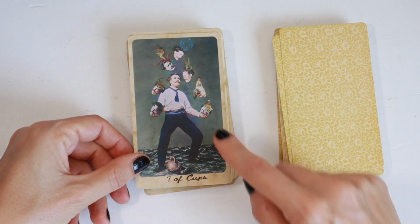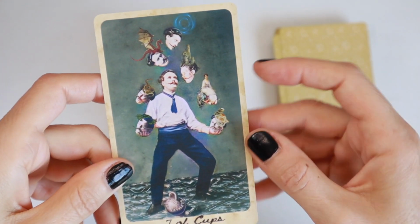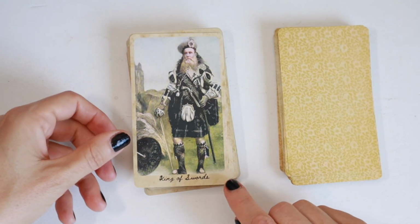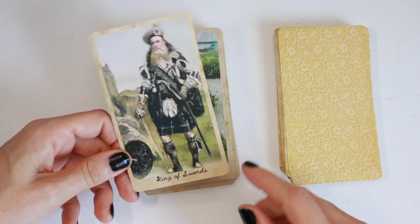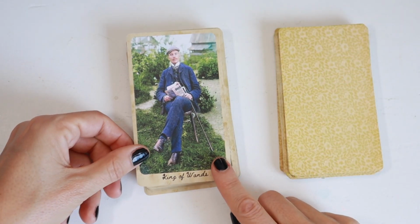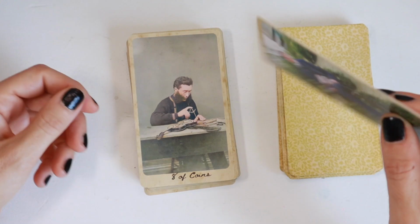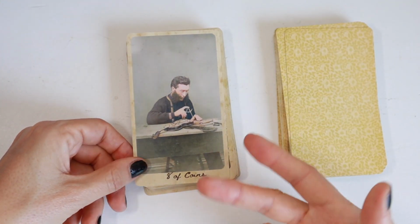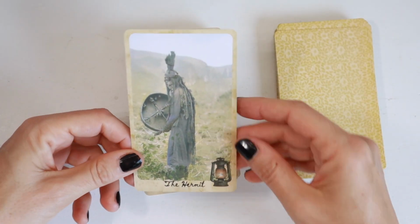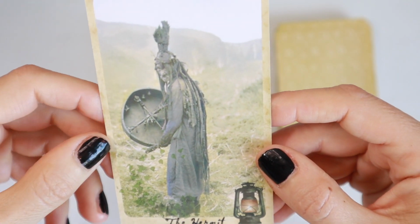7 of Cups. I actually find it interesting that she didn't use cups, but he's throwing and juggling his head with all these different ideas in it. So it's a pretty cool take on 7 of Cups. King of Swords, he looks very Scottish. King of Wands, like an intellectual, but in the village setting, you know, with the newspaper. 8 of Coins, also, as you can see, no extra symbols on the cards. So the Hermit, I love it. It's like the Sami maybe, or a northern type of shaman.